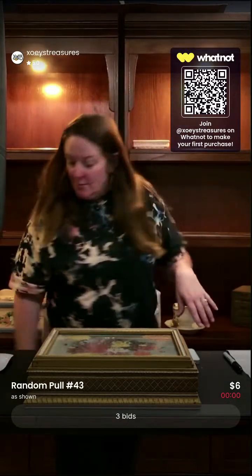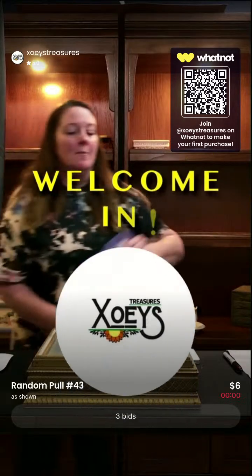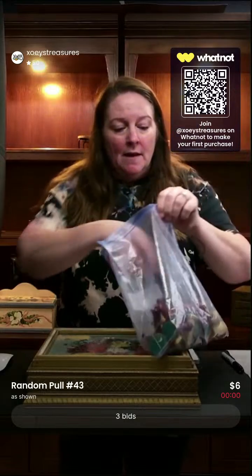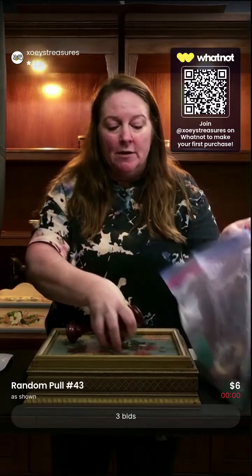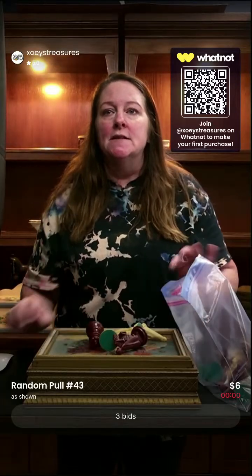All right, let's see, what do we have here? All right, here's another junk jar bag. These are fun. So you get this whole bag. They're 2 different colors. They're plastic pieces, but they're pretty detailed. And they are chess pieces. So you get all kinds of different chess pieces.